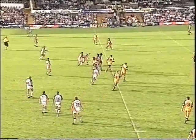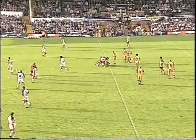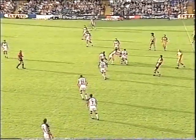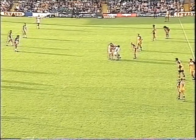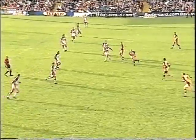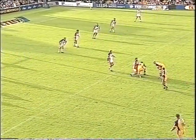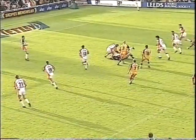Godwin onto Michael Smith. Smith tries to get the offload away, but he only manages to knock on. Castleford all over Chev Walker there as he tried to regain his feet. This is Doonerman. Diskin drops the ball off for Chris Feather. Feather tackled by Sampson. Diskin gets the ball out to Sinfield. Sinfield brought down.